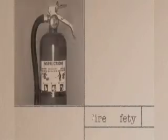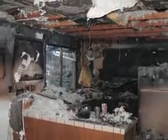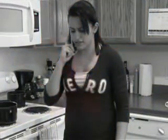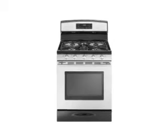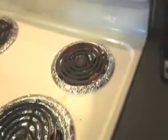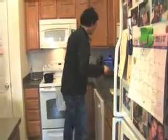Let's talk about fire safety. Stove fires continue to be the number one cause of residential fire, and they're often a direct result of unattended cooking. As a reminder, never store items in the broiler area of your stove. This area gets extremely hot and can pose an additional fire hazard if used incorrectly. Whenever you're using your stove, please remember to stay in the kitchen and remain attentive to whatever it is you're cooking.